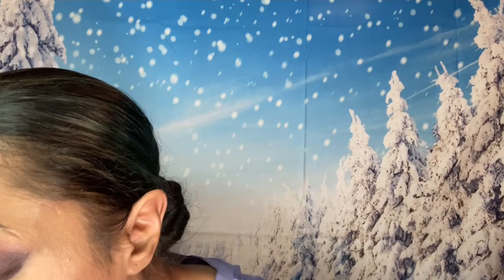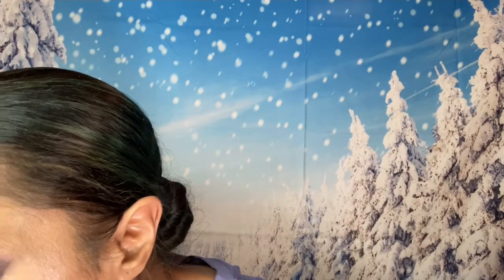So, now my liner. I'm gonna throw on some liner. Okay, this is from Seraphine Botanicals. This is the Luna liner. So just give me one little second.